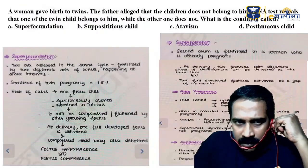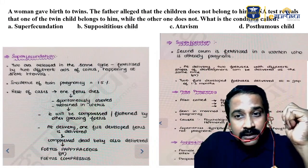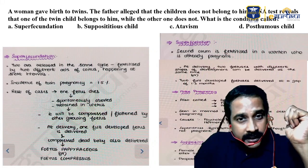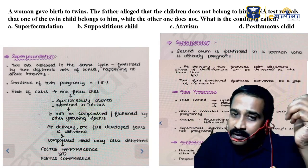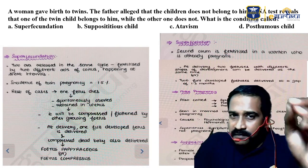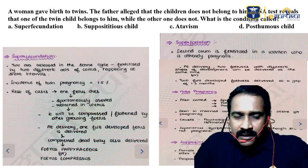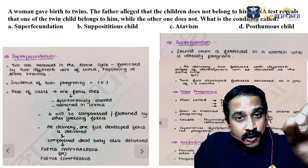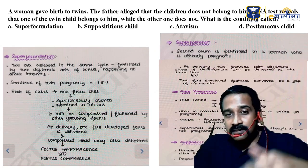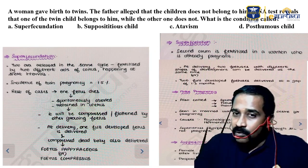A woman gave birth to twins. Father alleged that the children do not belong to him. Paternity issues. DNA test reveals that one of the twin children belongs to him, while the other does not. So twins are born. Father says both of those children don't belong to him. DNA analysis is done, which clearly shows that he is definitely the father of one of the children, and definitely not the father of the other child. What is this called?